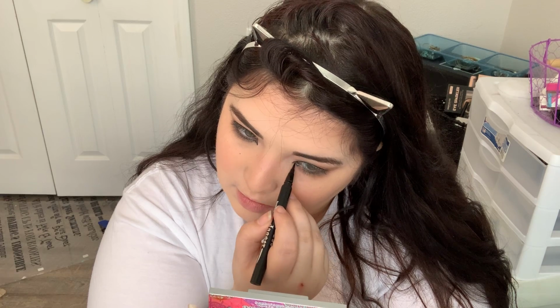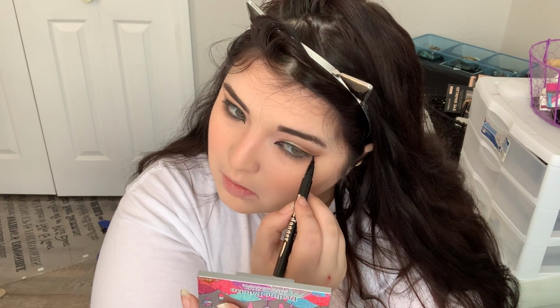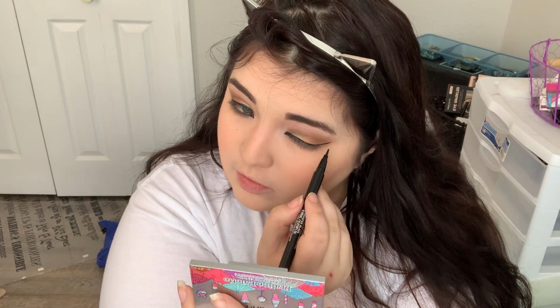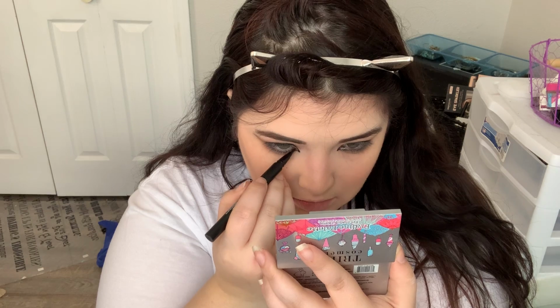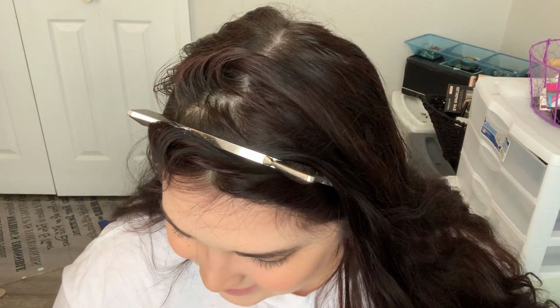I don't know how I feel about this. I think I like the regular tattoo liner better. This one I feel like I keep turning, and then it's creating different sizes. I'm having to redo it repeatedly. Not a fan. Okay, we're moving on from that disaster.